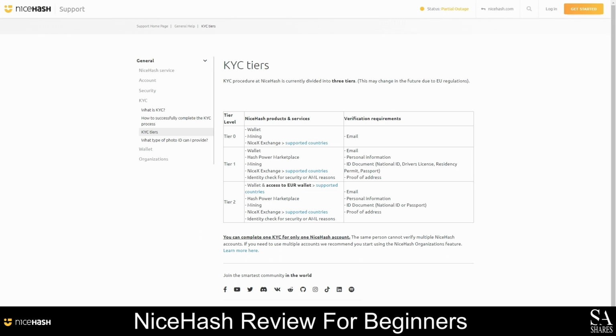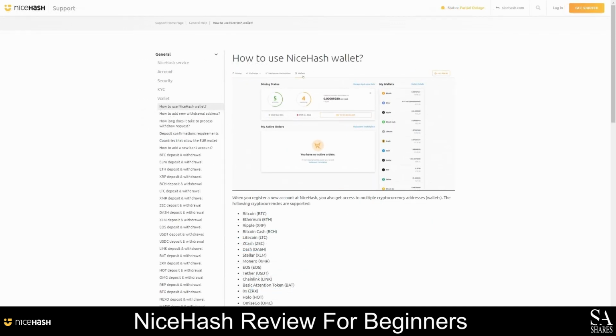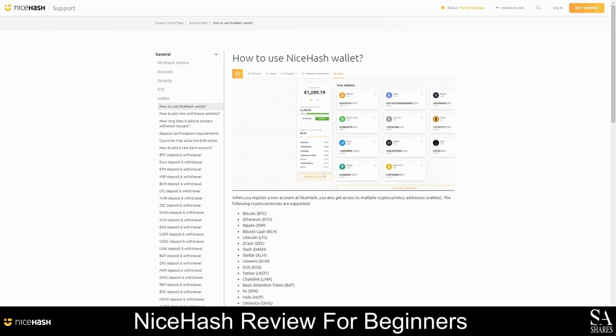If you are a seller or miner of hashing power, you will get your mining payments through the NiceHash BTC or Bitcoin wallet address. From this address, you will be able to withdraw your funds to any Bitcoin wallet of your choice, or you can exchange your funds using the NiceHash exchange. If you are a buyer of hashing power, you will be able to use NiceHash internal wallet addresses for deposits and withdrawals. If you are a part of an organization, you can also withdraw and deposit funds from and to the organization wallet if you have permission to do so.